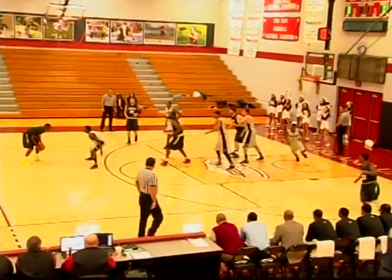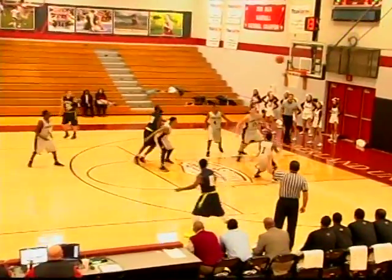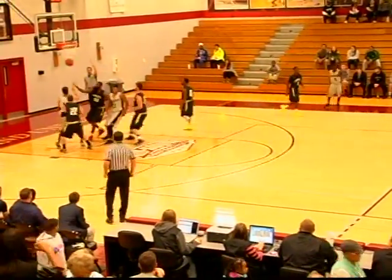Rice still looking around. Finding Gilmore at the top of the key. Gilmore shoots from long range. Off the mark, rebounded by Flagler. Flagler, fast pace right now, finds Wilkerson on the right side for three, and it's good.